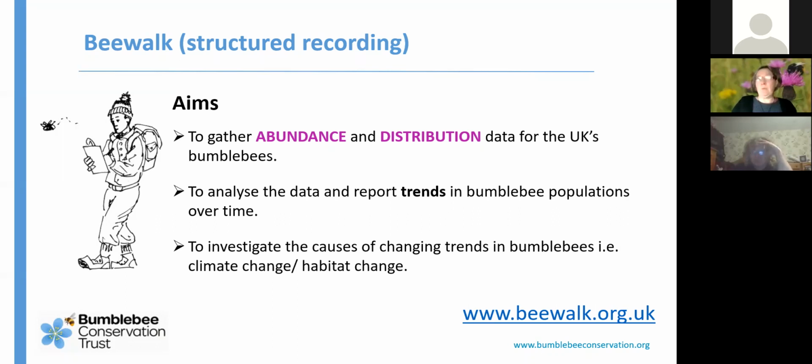The aims of Beewalk are to gather both abundance, so numbers, and distribution data. So not just the spots on the map, but how those spots are fluctuating. Its aim is to analyse this data and report trends to our bee walkers and the rest of the world on how our UK bumblebee populations are doing over time. And it aims to investigate the causes of changing trends, for example, climate change and habitat change.